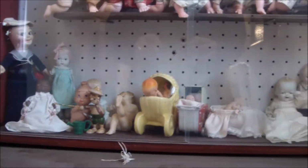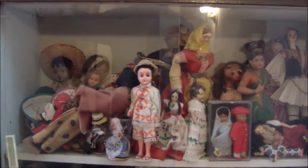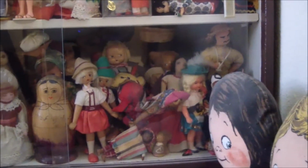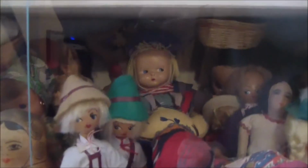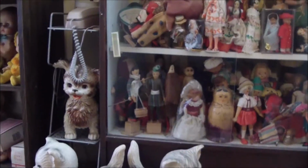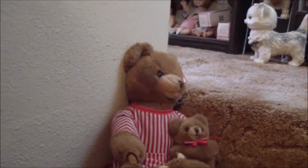Our aunt was a pretty solitary person. I doubt that anybody knows this collection exists. She was staunchly independent and that's how she lived her life. I know it's hard to see back in there, but this bigger cabinet is just stuffed full of various dolls. All right. So I'll work my way downstairs and we'll be done with this room.